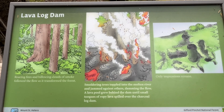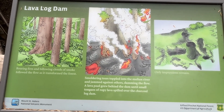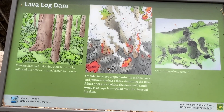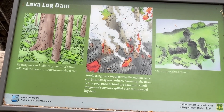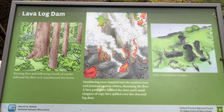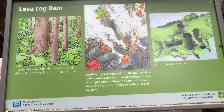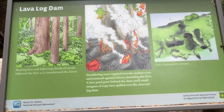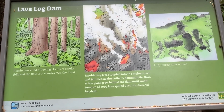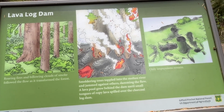Lava lockdown. Roaring fires and billowing clouds of smoke followed the flow as it transformed the forest. Smoldering trees toppled into the molten river and jammed against others, damming the flow. A lava pool grew behind the dam until small tongues of ropey lava spilled over the charcoal log dam.